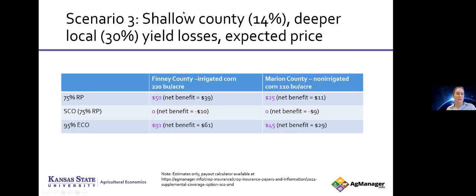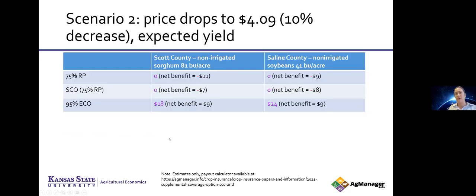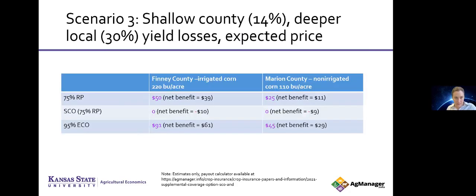Next, what about a situation where you have a shallow county loss but deeper local yield losses. This scenario is really meant to highlight that that correlation could matter. So you're suffering pretty big yield losses. There are some yield losses at the county, but they're not quite as bad. So 14%, you're not going to trigger any SCO, and a 75% policy would pay out at those levels, and you would get your full payout for a 95 or 90% ECO here. I think I accidentally switched those. Okay.